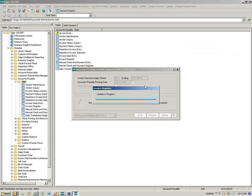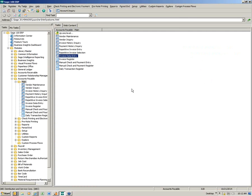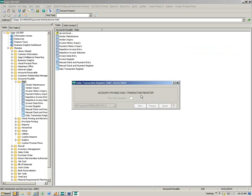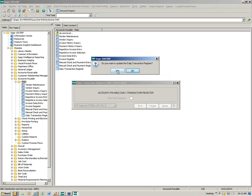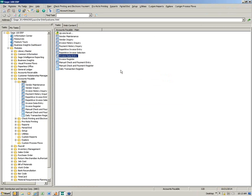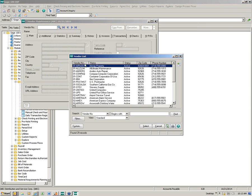All right, so we're going to go ahead and update that register, and we're going to do our daily transaction register. Everything looks normal, nothing different. This is typical posting stuff for you. So your entry person doesn't really have to do anything different other than pay attention to the 1099 information that they're putting in there.